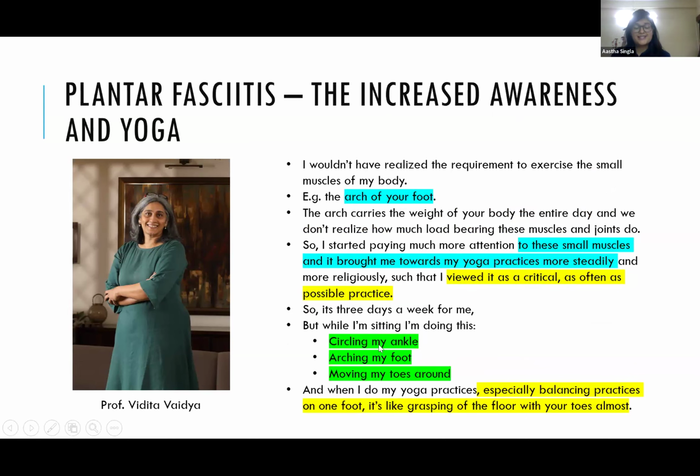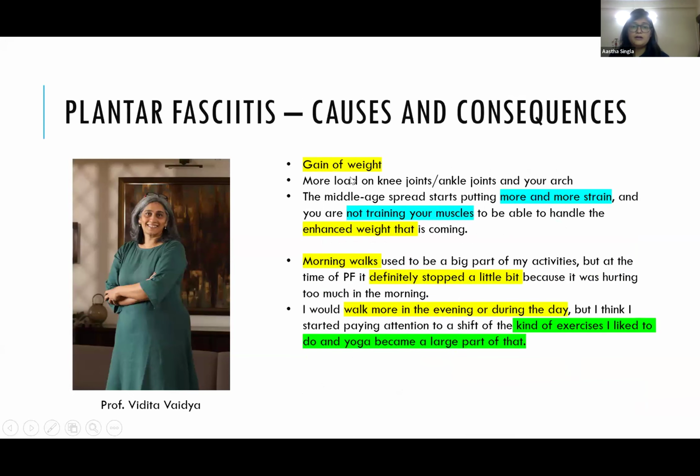She says that even though the plantar fasciitis went away, whenever she's sitting and has time, she still tries to do these exercises, which is circling the ankle, arching the foot, or moving the toes around. One of the causes she says could be the gain of weight that happens during middle age, but the muscles in the feet are not strengthened to the same extent.